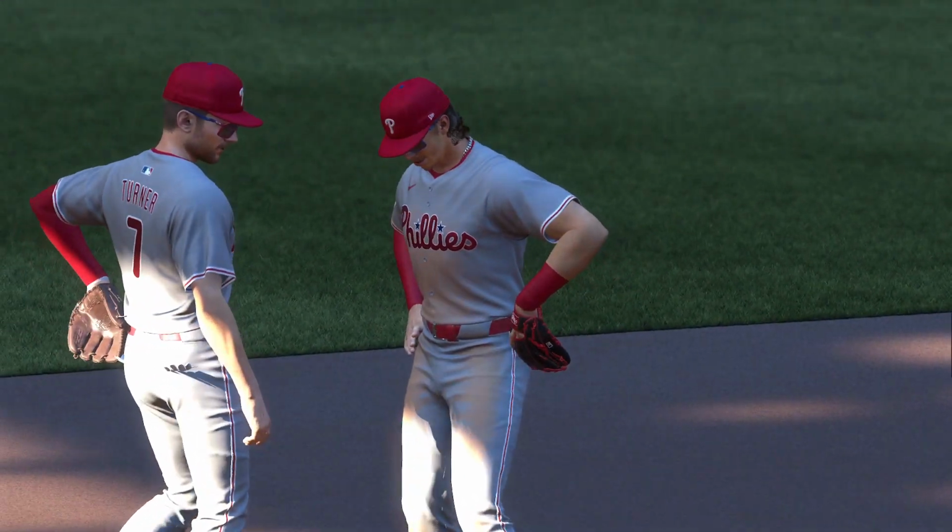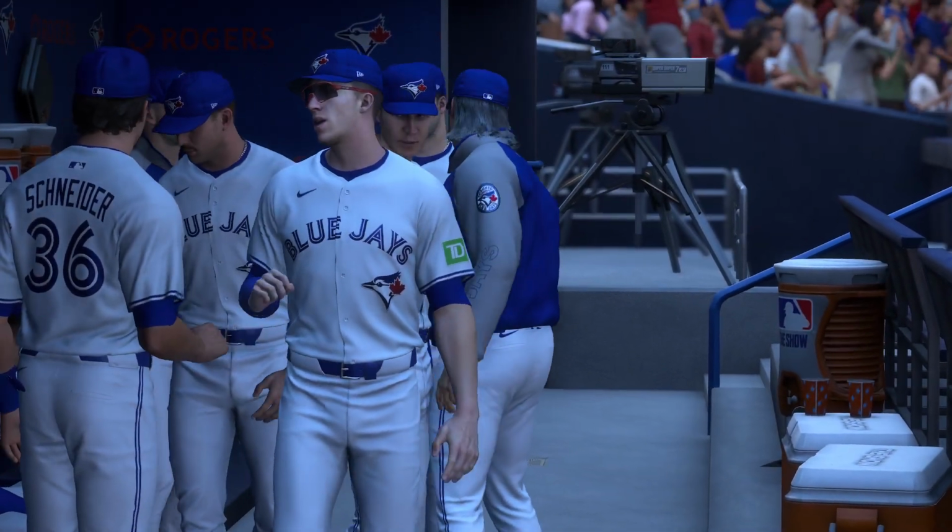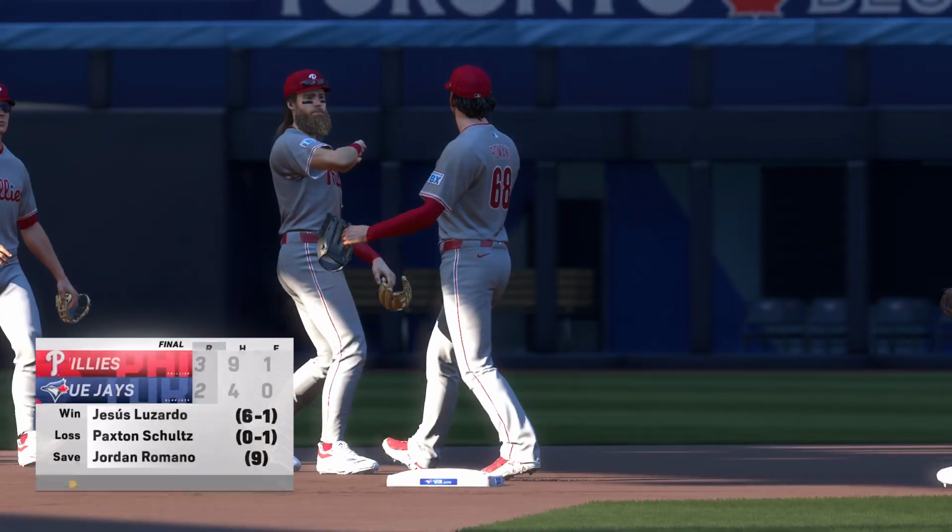Sometimes road trips can be tough. You're away from your family, but when you can win, silence that opposing crowd, it makes things just a little bit better, makes the road trip just a little bit shorter.